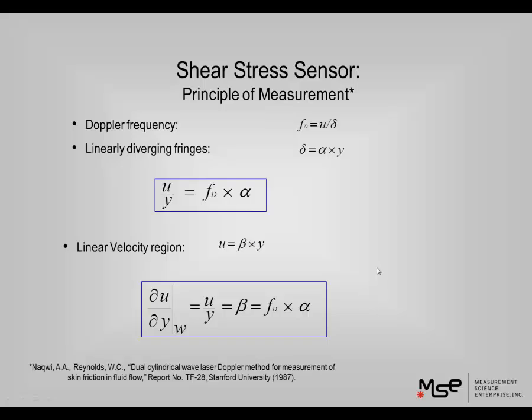It turns out that this was a technology developed by the late Professor Reynolds of Stanford, and he wanted to have an optical wall shear stress sensor. And this is the principle, not going through the equations: the wall shear is du/dy at the wall, so it's the gradient of the velocity at the wall, and in this configuration that is proportional to the Doppler frequency that we get, times a constant that is a function of the wavelength and these fringes.